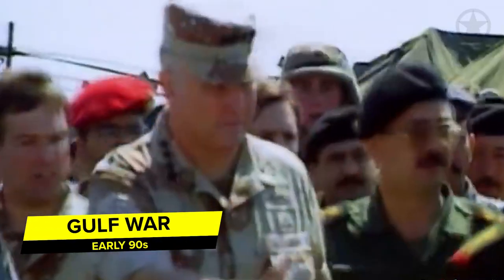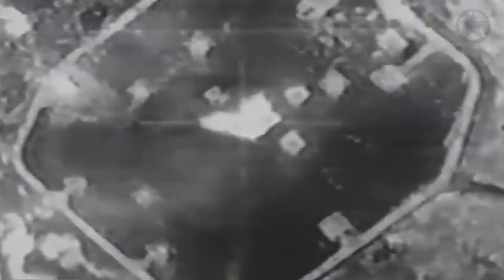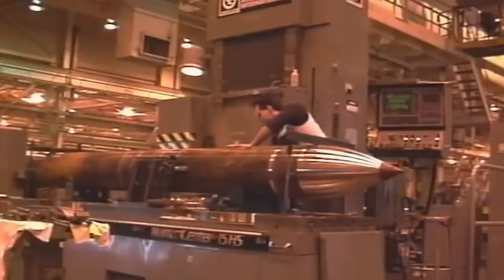The history of bunker busters dates back to the Second World War, where early versions were employed to neutralize heavily fortified German installations. However, it wasn't until the Gulf War in the early 90s that the true potential of these munitions was unveiled. Operation Desert Storm showcased the bunker buster's ability to pierce through the most resilient targets, leaving adversaries in shock and awe. As technology has evolved, so too have bunker busters. Today, we find ourselves on the brink of a new era of warfare, where research and development continue to push the boundaries of destructive capability.